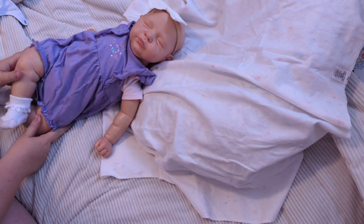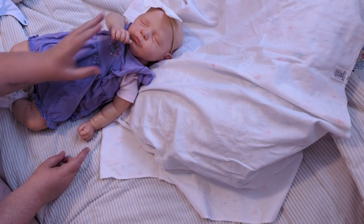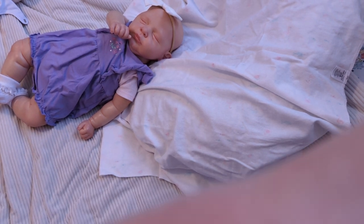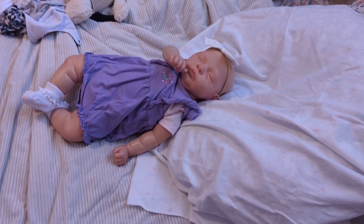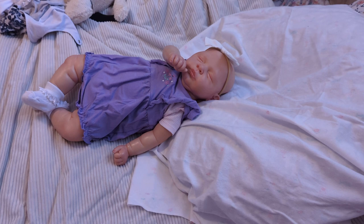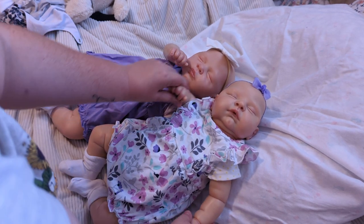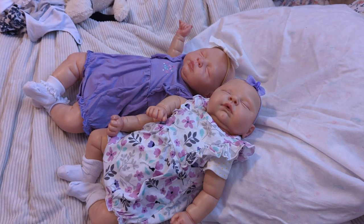and I'll make sure you guys can see this too. So here is Naomi. And here's Ruth. Let me see if you can see her, because I just want you guys to see. Sorry guys, I'm using my desk clip because I have to fix my brand new tripod that I got. So here is their size difference.